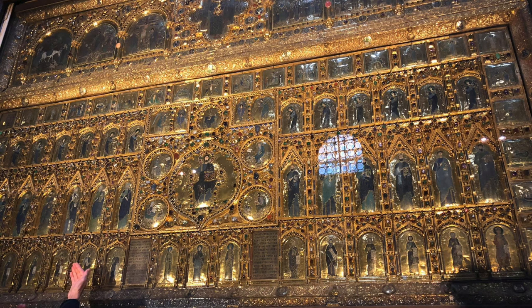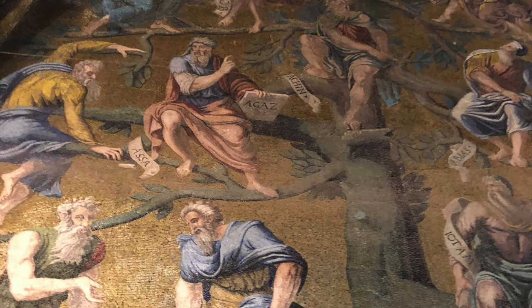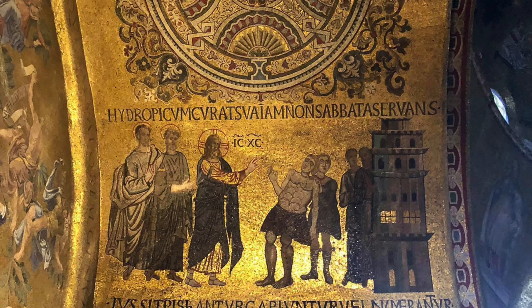Photography is not allowed inside the Basilica, but I did see many, many people taking photos. The artwork is just so incredible, from the treasures on display to the incredible gold mosaics.